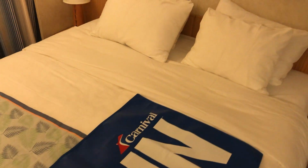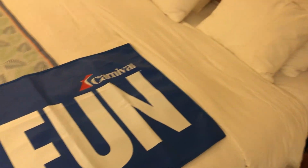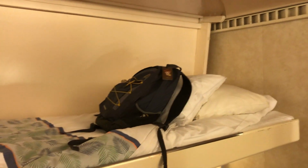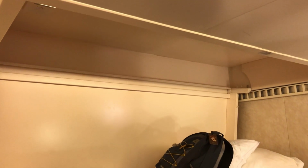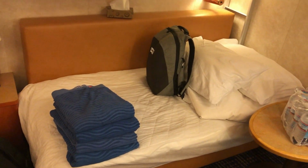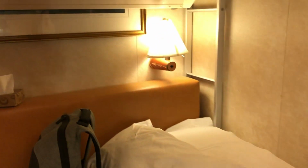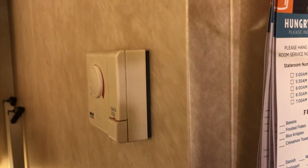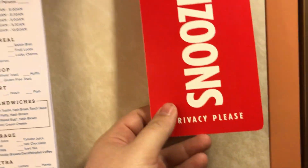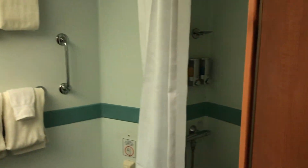You can have that split into two twins though if you don't want to share, and there's a Carnival luggage mat there for when you unpack. And this is a four-person room, so we have the upper bunk that pulls from the ceiling, as well as the lower couch that can be set up as a bed as well. You have a little table, some lamps at the different beds. Your thermostat here does a decent job. Nothing exceptional. You have a breakfast menu, of course, for your room service, and your privacy sign. And then here we have the bathroom.